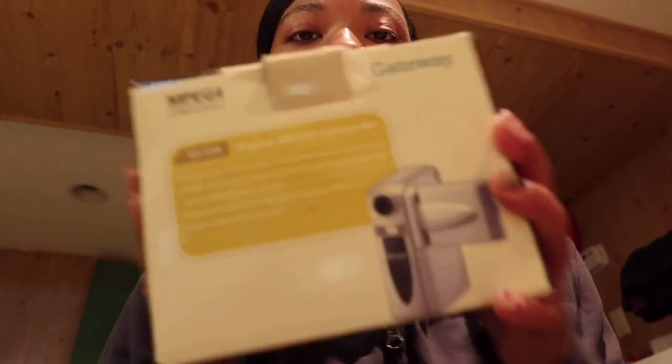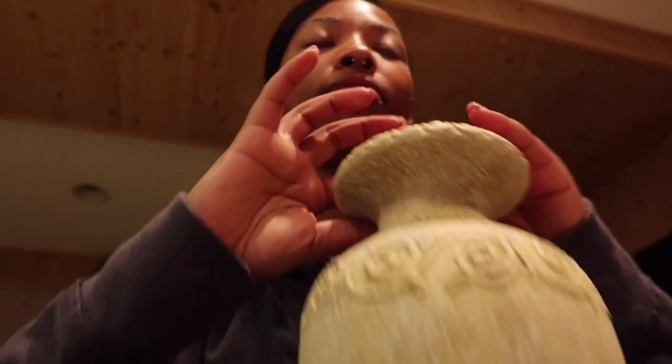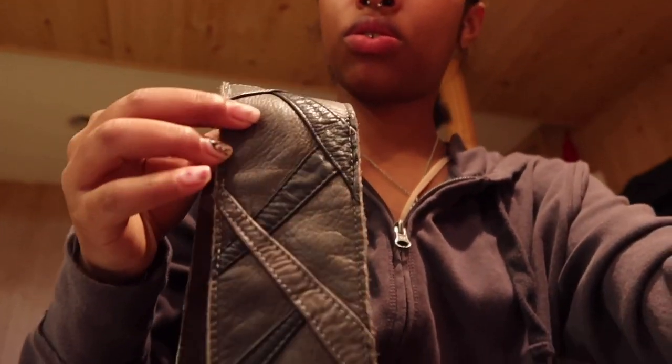Also got this camcorder at the thrift. Y'all know how I like to document things, so we're gonna try this out right now. I also got this vase because I have like wheat grass. I don't know what it's called, but I have it and it's been sitting on my floor with my cats. So I needed something for that, and I thought that would fit into my room perfectly. And then I bought these Nike snow pants. Pretty cool. And then I got this waist belt, I love it though. And then I got a ring, if I could find it. Look at that, so pretty.